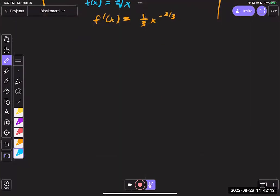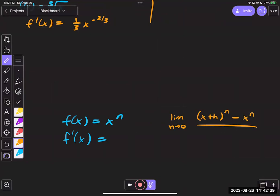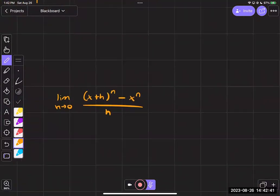Okay, so let's say, for example, you have something in the format of f of x is equal to x to the power of n. The idea here is we want to find what the derivative of this is. So f prime of x is equal to, well, hold on. Normally we have to use the limit approach: the limit as h approaches 0 of x plus h to the power of n minus x to the power of n, all divided by h.